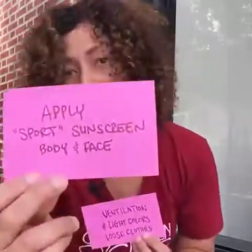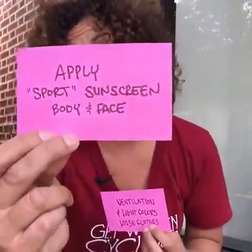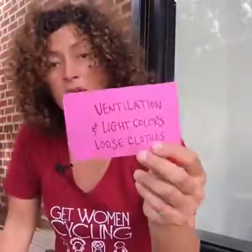I'll bring up my cards here. We want to apply sunscreen, sports sunscreen, and you want to get sunscreen for the face and for the body. And then also think about ventilation. Ventilation of your helmet, ventilation of your clothing, light clothing, loose clothing. That's going to work out really great for you.